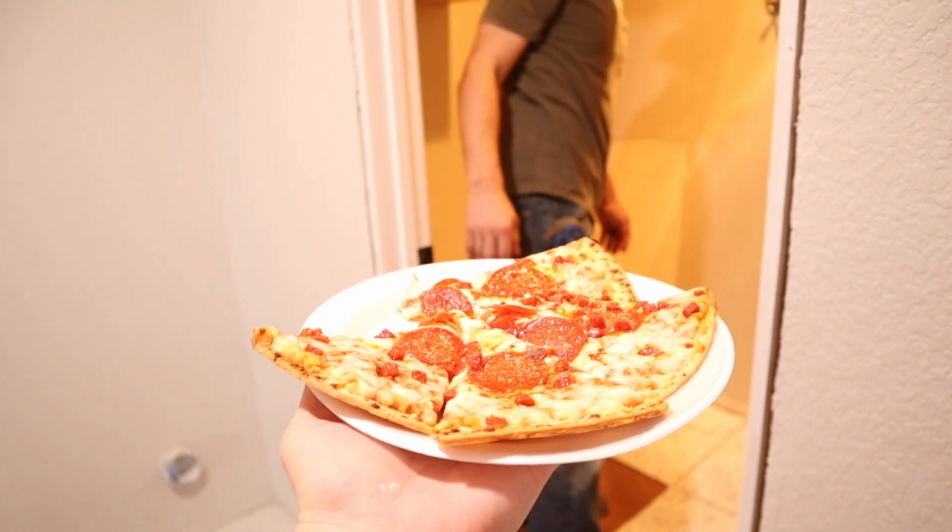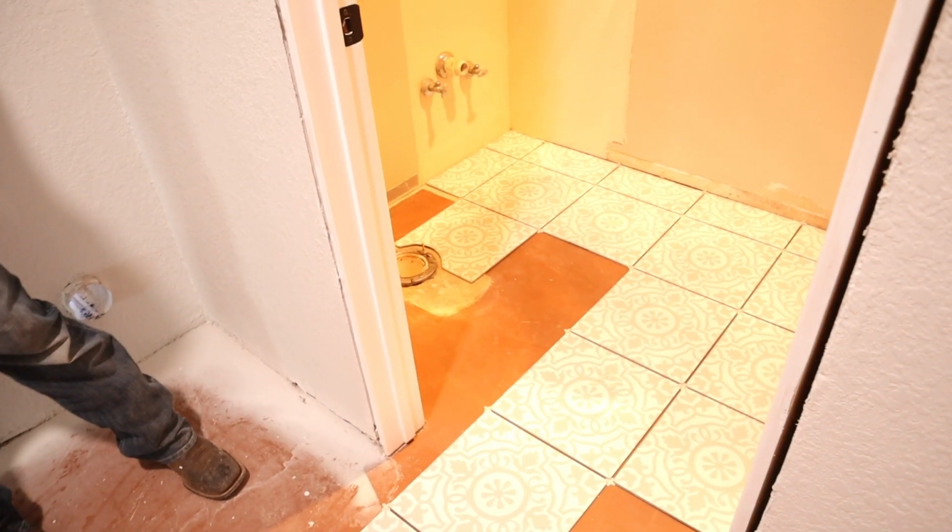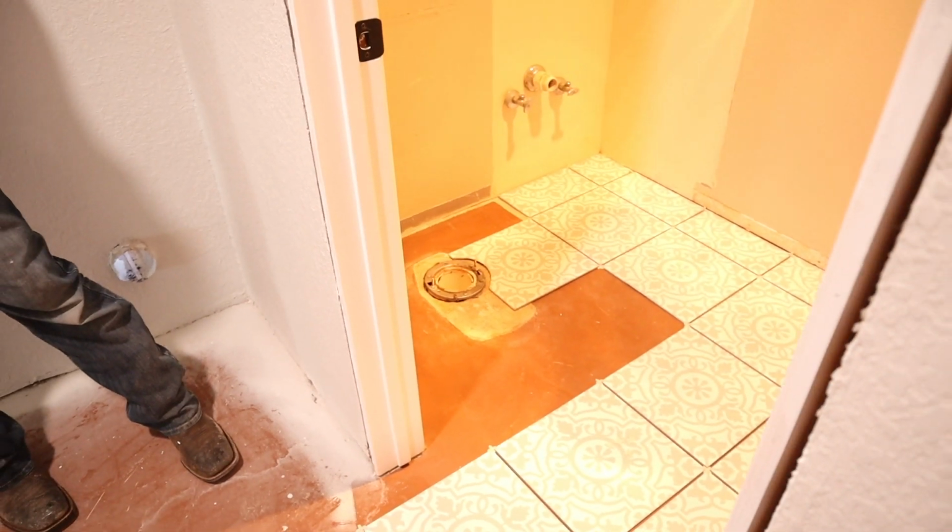Pizza break time for a hard-working guy. He's getting this wiped out in here. It's getting hard because it's such a small space to cut around all the corners and stuff.